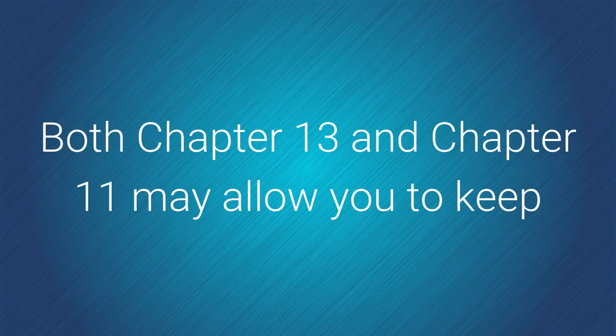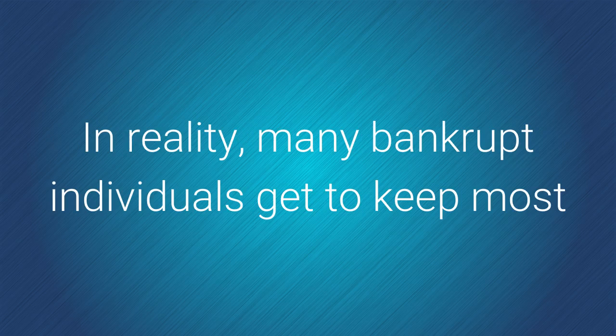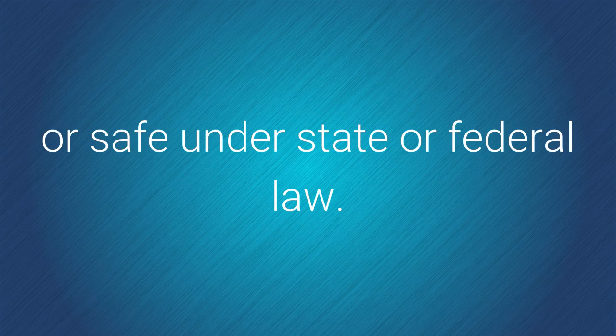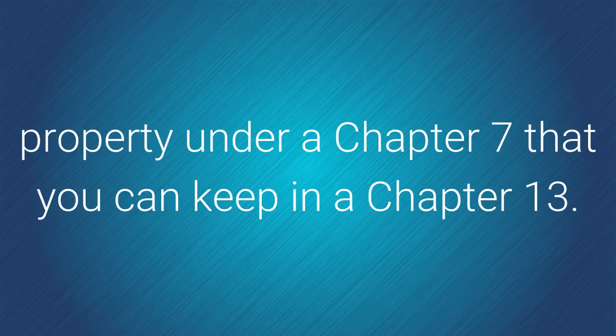Both Chapter 13 and Chapter 11 cases can allow you to keep certain assets that are possibly lost in a Chapter 7 case. But in reality, most bankrupt individuals in a Chapter 7 case usually do not lose any assets because typically what they have left after trying to stay afloat is protected by either state or federal law. But there are situations where you could lose certain assets in a Chapter 7 case that you would not lose in a Chapter 13 case.